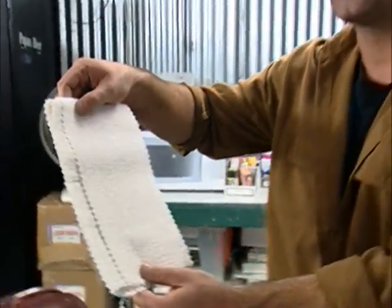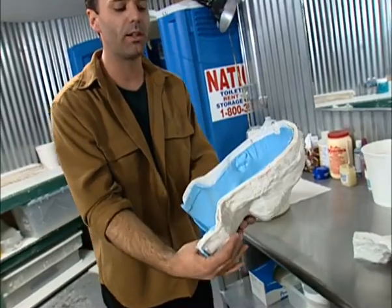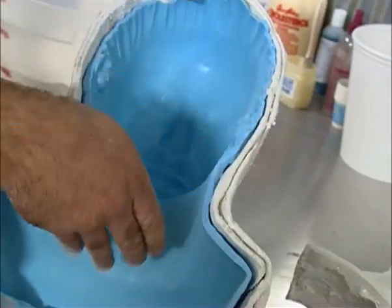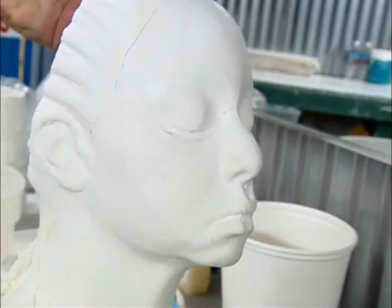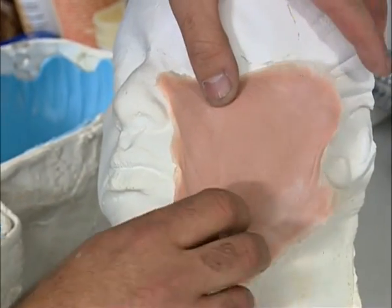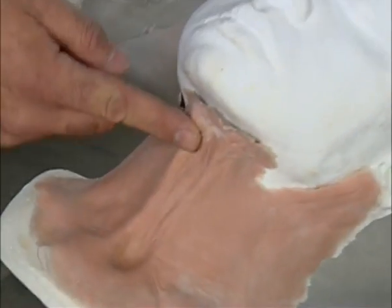Then we pull out plaster bandage. We put it in our water, get it all nice and gooey. We put it on top of the alginate, and then it sets up and becomes hard. And after that, I end up having something that looks kind of like this once I pull it off of Raven. This is a negative version of her face. Then we pour plaster into this and pull out an actual head cast of Raven. We create the appliances, which then would get glued onto Raven's face to create the different look we're trying to achieve.